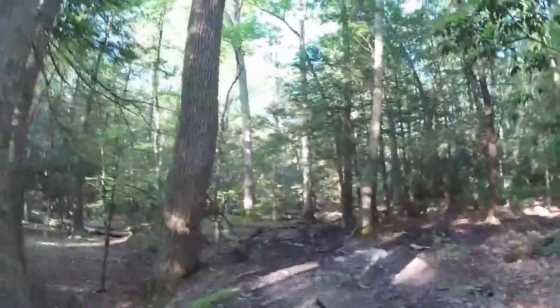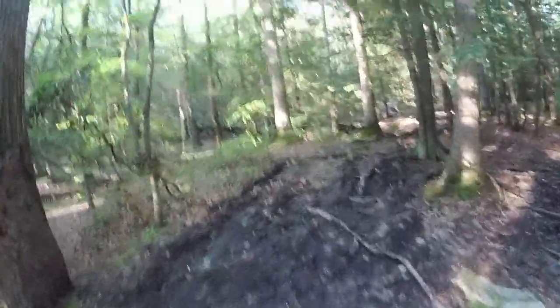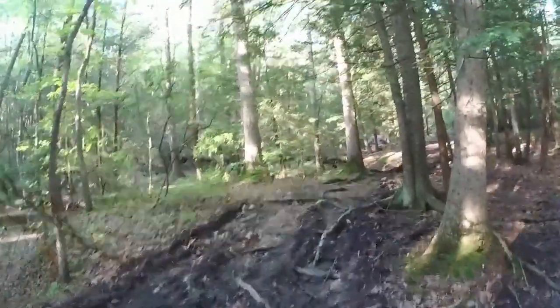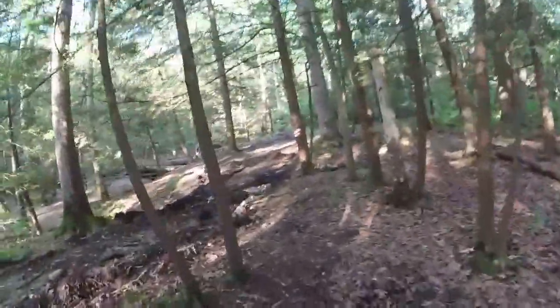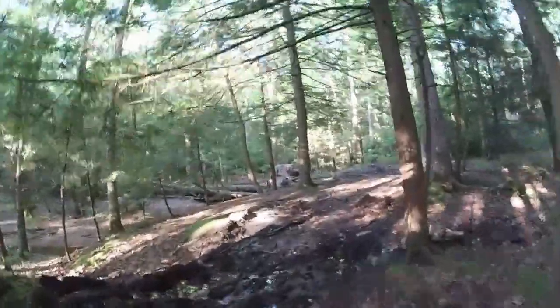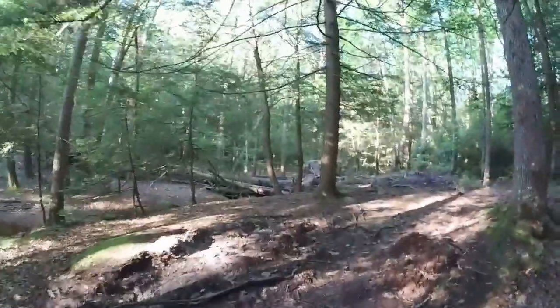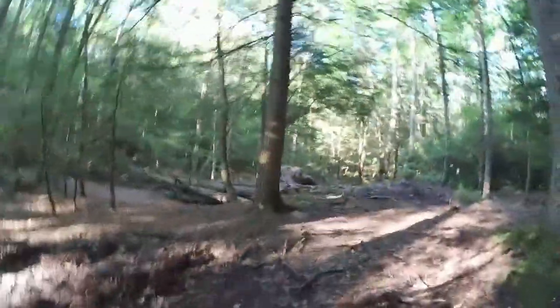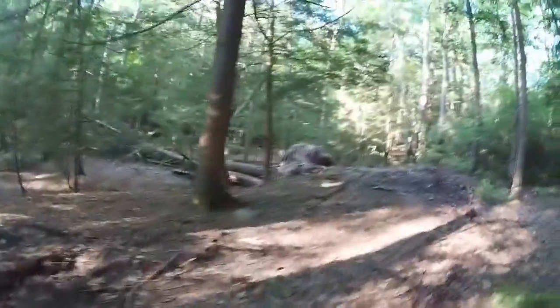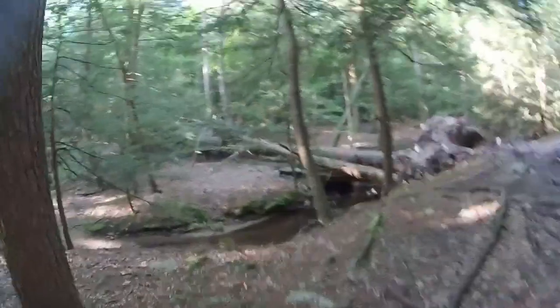Trail closed ahead. Oh wow, this is new. Wow, it's a mess. Oh man. Oh, that tree fell. There's a bridge right there. The tree fell, looks like right on top of the bridge. Wow. Oh man, that is heartbreaking.